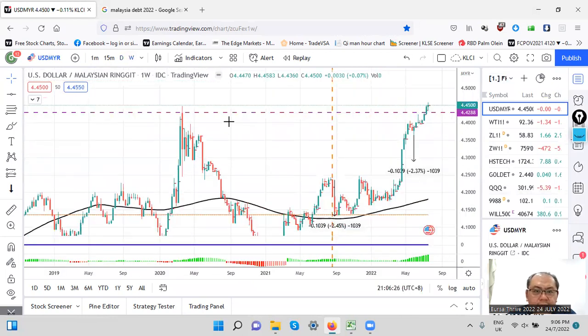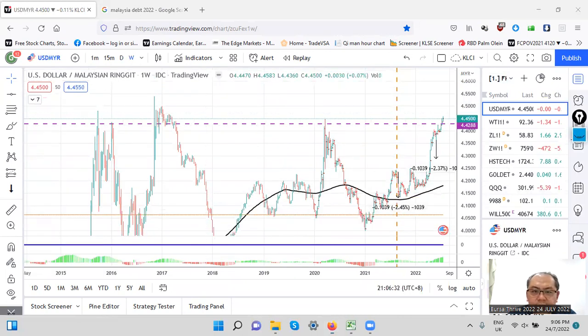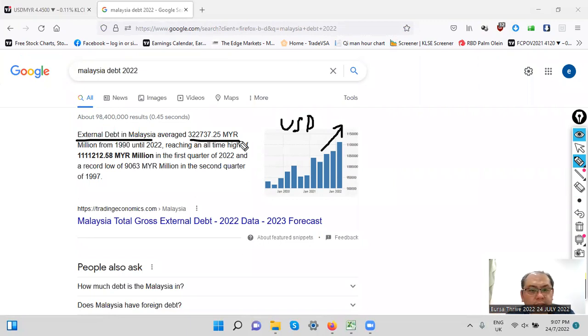When we switch back to a weekly chart, we are now at the all-time high here. Next, this will be quite a scary position, and it will come back to 4.5. When this moves up, it indirectly causes the debt to go up too, because the world debt is all calculated in USD. After that it is transferred back and calculated in Malaysian ringgit, but when we pay back the debt, it is all in USD.